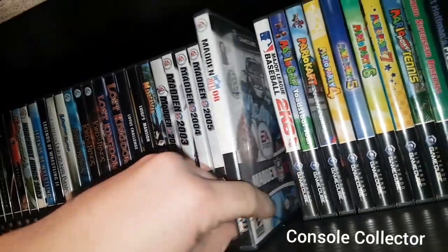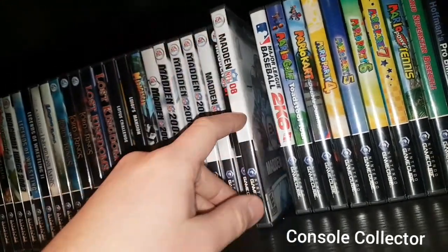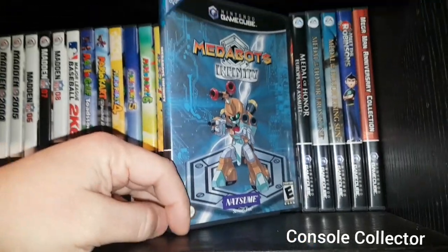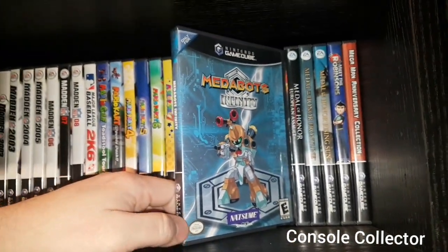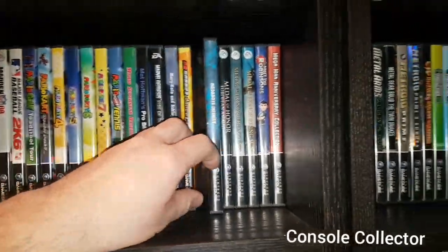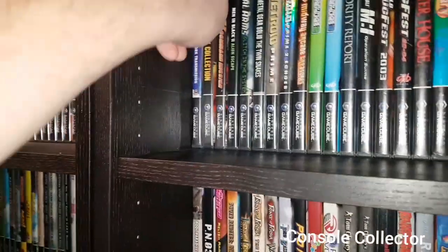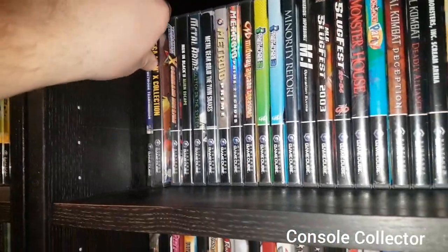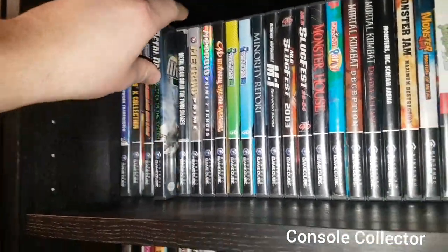I just want to point out really quick that Madden 08 is the final GameCube game that was ever released. Moving along, I want to point out Metalbots Infinity. This game is definitely uncommon. It's slowly climbing in price as well. Next game, Mega Man X Collection. It's uncommon, but it's gotten really expensive on the Gamecube. Metal Arms, I'd put into the uncommon category.